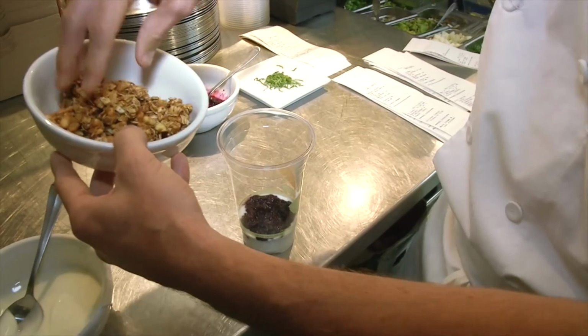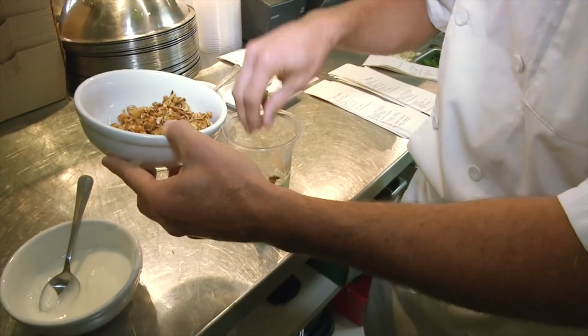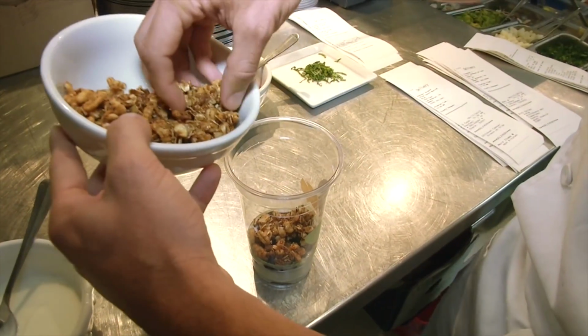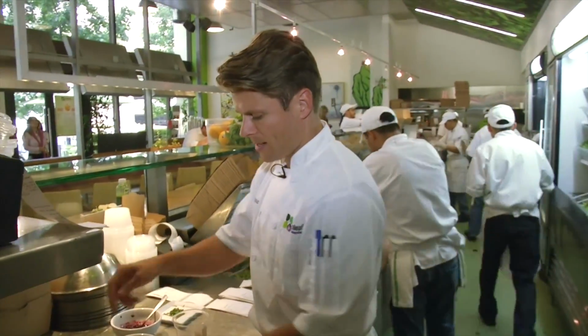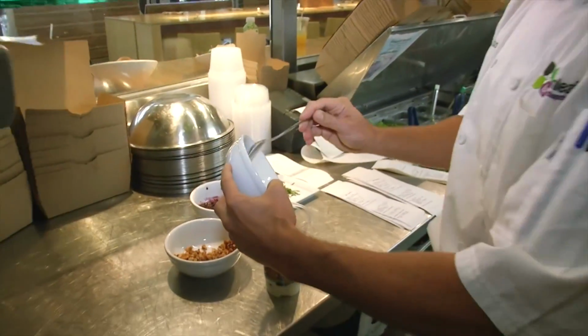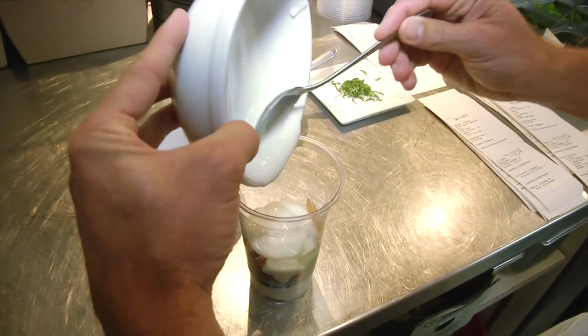I'm going to use some of our homemade high protein, low fat granola. This is puffed rice, kamut, oats, and we toss it in a little bit of agave and a little bit of cinnamon, roasted in the oven nice and slow for a long time, and that creates this great crunchy, sweet, almost candy that is just decadent but not too fattening.